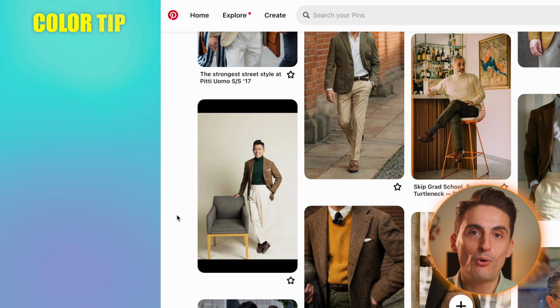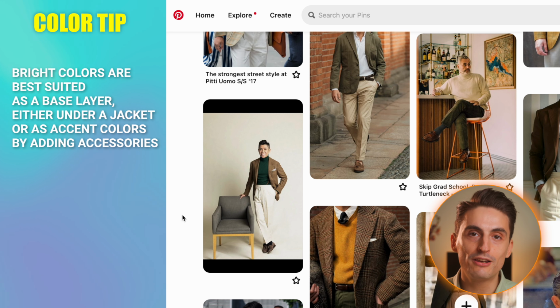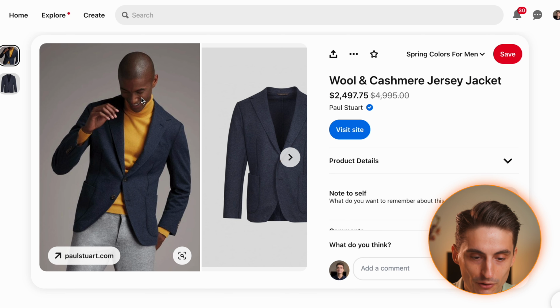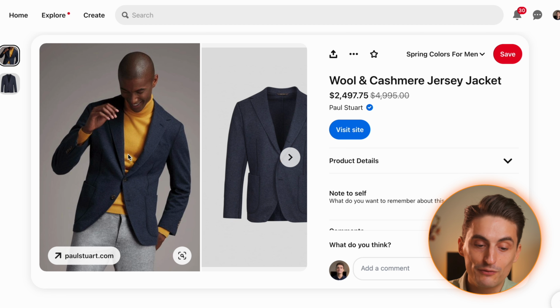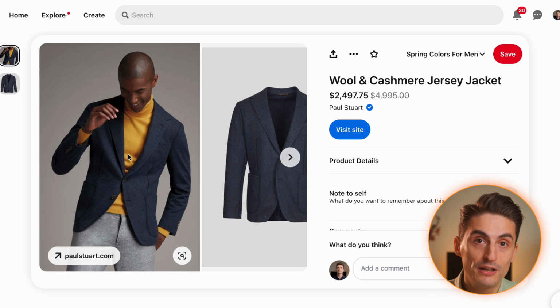And this brings me to an important point, because in my opinion, when you take these colors in their very loud and bold form, they're usually best if they are layered underneath something. So let me show you an example. If you look at this outfit right here, it's a pretty bold yellow color for the sweater, but if the pants or the jacket would be in this color, in my opinion it would be a little bit too much.